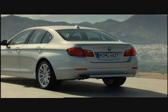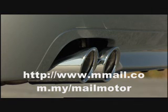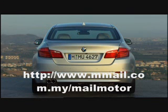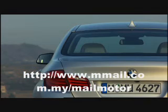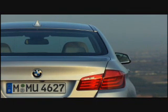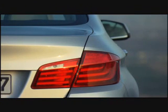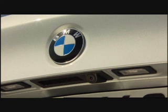It is a mature looking, more considered design, more considered shape, more considered detailing. And the thing is that this car comes out after the new W212 Mercedes-Benz E-Class, which is a lot more dramatic. BMW instead has decided to focus on technology with this car.